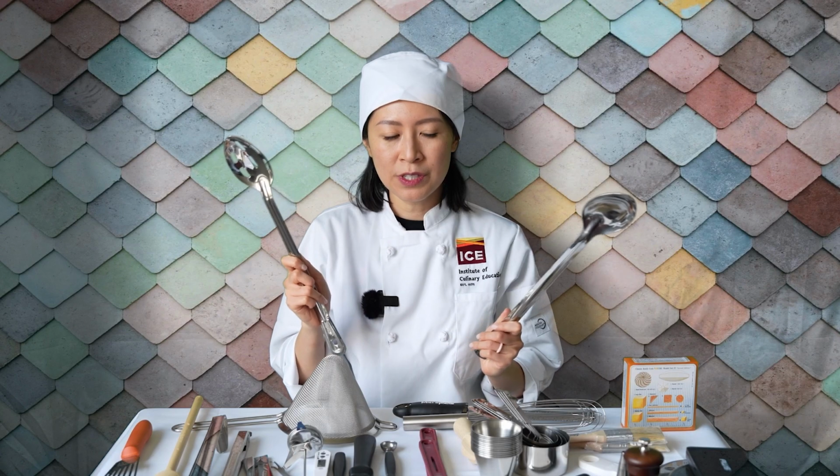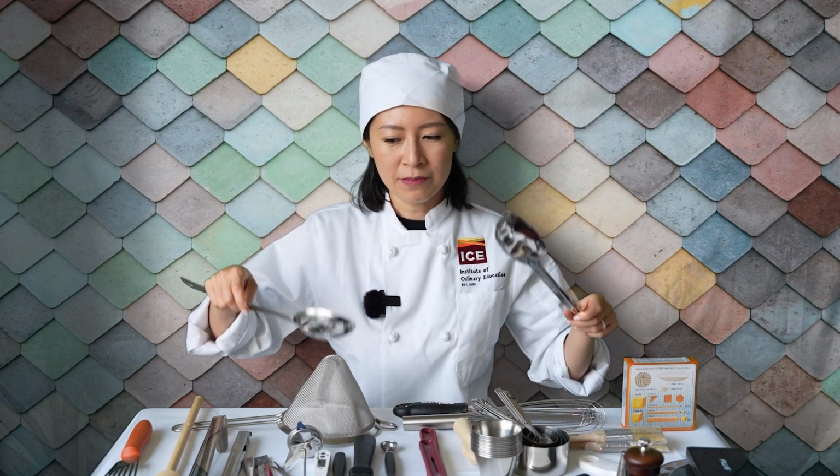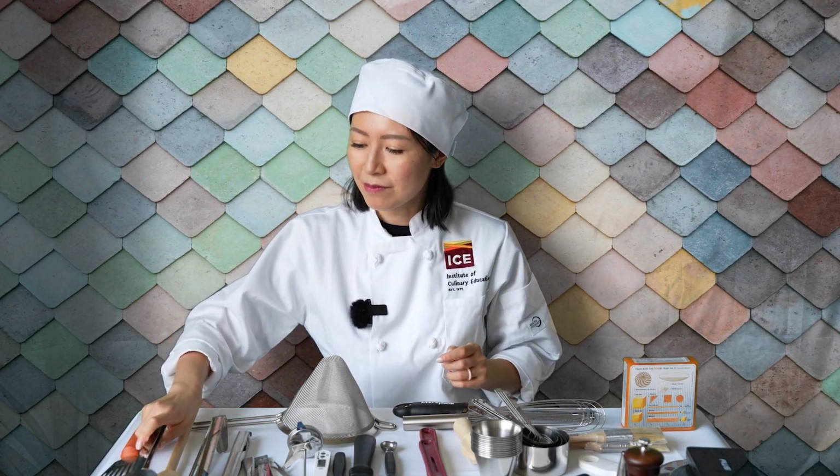So here we have kitchen spoons. These are 15-inch long spoons. This is a slotted spoon, and this is a regular spoon. So basically they're used as spoons in the kitchen, as you know.